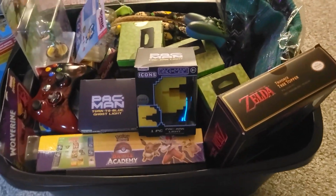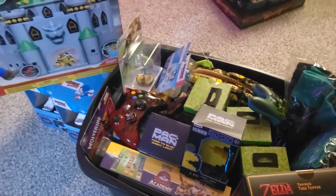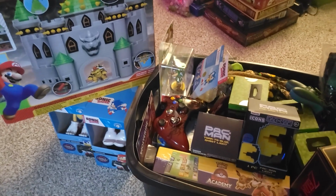Okay, now that we got it listed, let's go ahead and take a look at our spreadsheet. But before we do, can you believe that it all fits? All that stuff that was on this table fits in this little tote over here. I mean, I got a few things on the side, but that's insane.